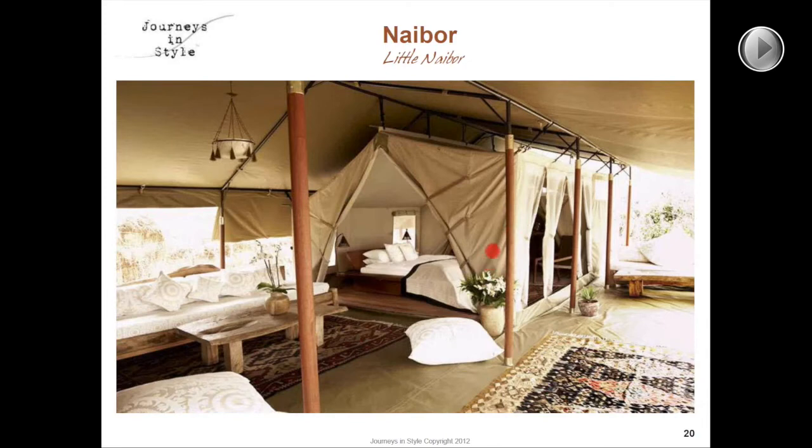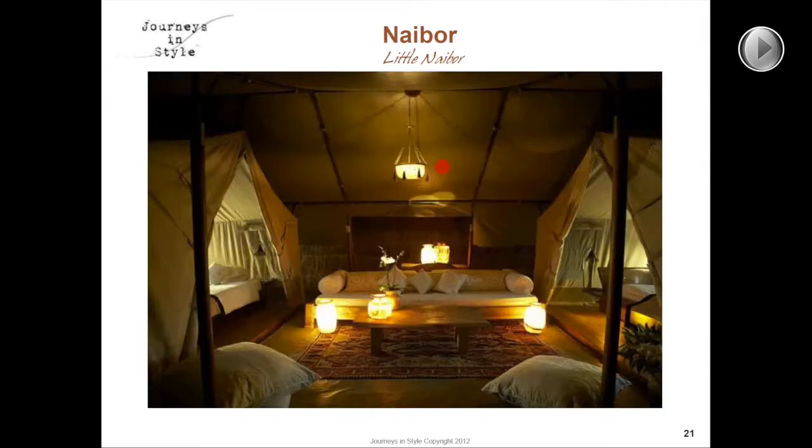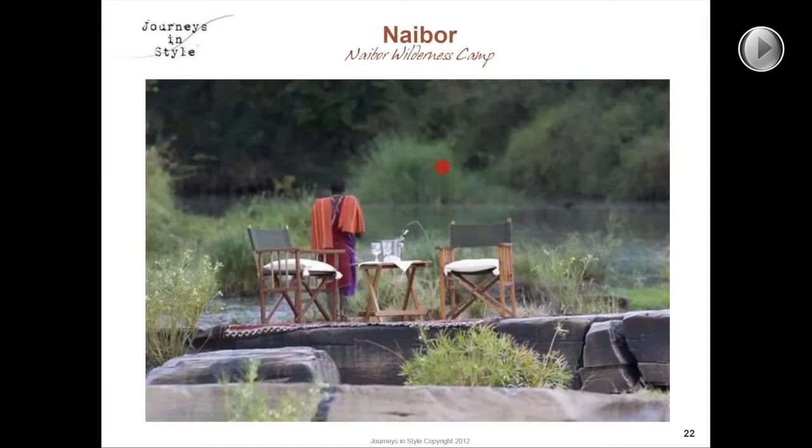Very stylishly and beautifully put together. When clients book Little Naibour, they get their own Land Rover and all their own staff, so they're completely private. Or if they want to join the other few guests at main Naibour, they can. But again, we use a lot of lantern light and candlelight. We use the river a great deal for breakfasts, for sundowner drinks at the end of the day.